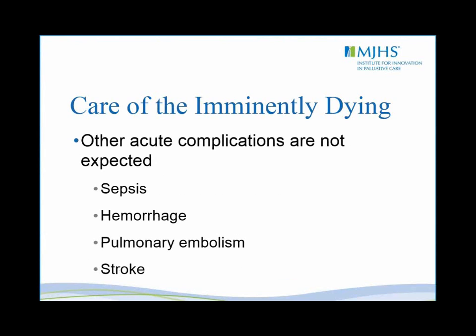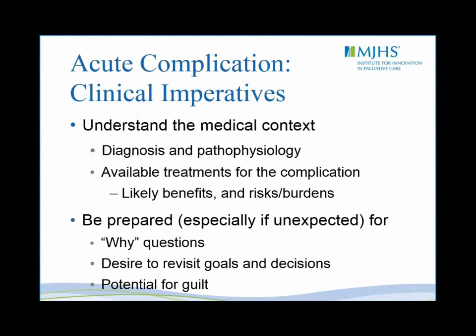Sometimes these acute complications that end in a patient's death are not expected. For example, the patient who develops sepsis, or who has an acute severe hemorrhage, a pulmonary embolism, or a stroke. When an unexpected acute event that could culminate in the patient's imminent death occurs, it's very important that the clinicians involved understand the medical context. In some cases, that complication might be readily treatable, and the patient's imminent death could be averted, and that may be appropriate in some cases. So all clinicians who are engaged in specialist palliative care have to have some understanding about the diagnosis and the pathophysiology of the acute event, and the availability of treatments for the complication.